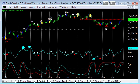Today's open was below yesterday's low, and we've had these 3 moves down into no supply and stopping volume patterns here, with bullish divergence showing that there's less and less selling happening as these new lows are made, after we had exhaustion selling on the downside here.